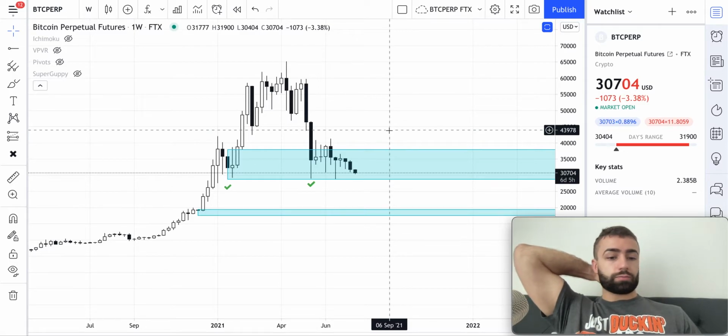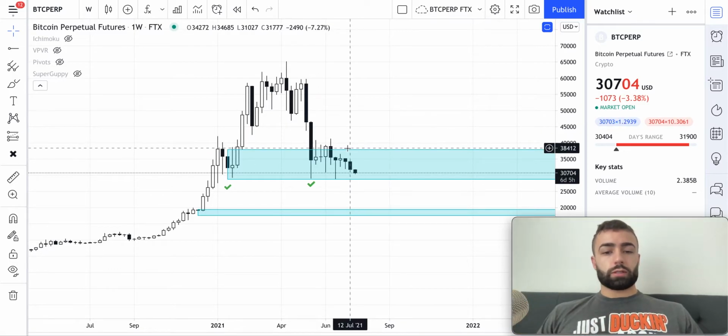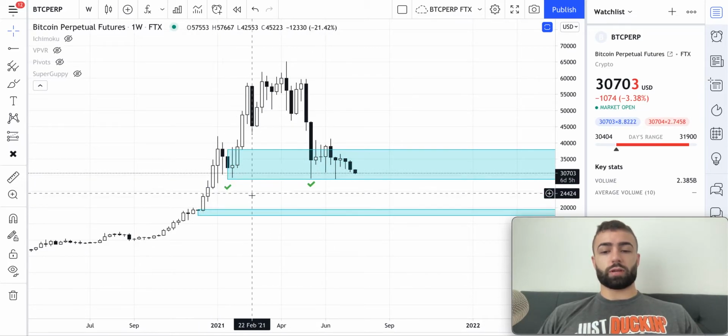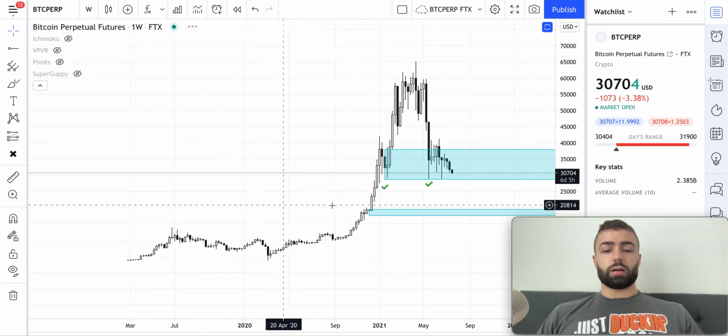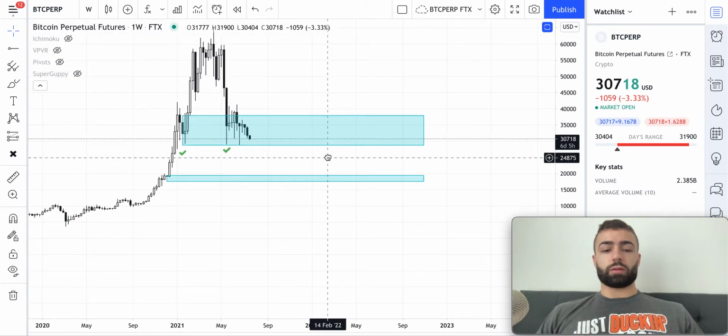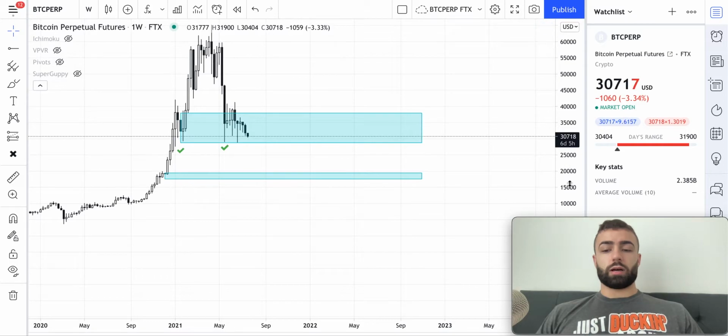So right now, you can see that this support zone is pretty much the last line of support before we go down to this light blue support zone down here, from a weekly perspective at least, which is down here at about 19,400. We've been talking about this level for quite some time.